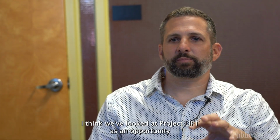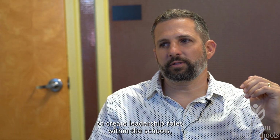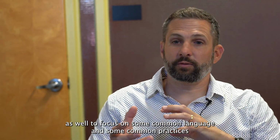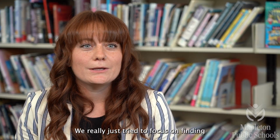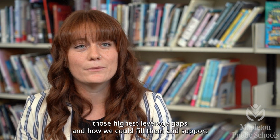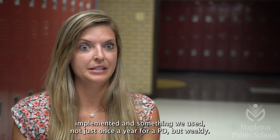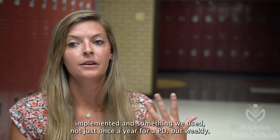I think we've looked at Project Lift as an opportunity to create leadership roles within the schools, as well to focus on some common language and some common practices around our lesson and unit design. We really just tried to focus on finding those highest leverage gaps and how we could fill them and support our students intentionally and quickly. These were actually directly implemented and something we used not just once a year for a PD, but weekly.